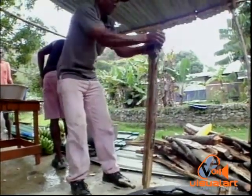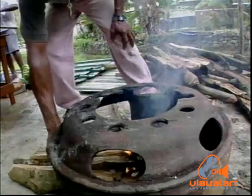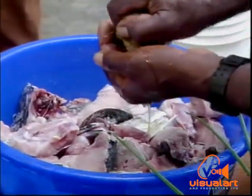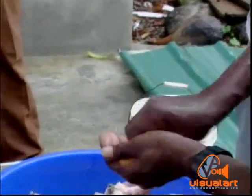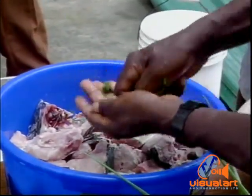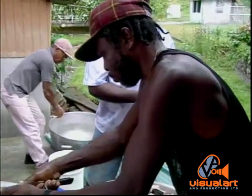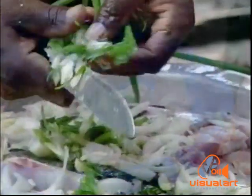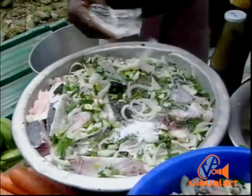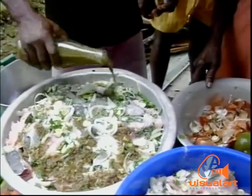A wood-burning fire is started. Twigs are split and placed inside a metal burner. Lemons are squeezed and their juices are added to the fish for flavor. Freshly picked cilantro leaves, also called bandanya, are first added. Onions, chive, pimento peppers and garlic are also used. These freshly picked seasonings are cut up and used to marinate the fish. Salt is added. Processed seasoning is poured in to enhance the flavor.